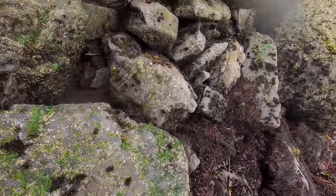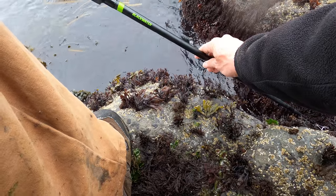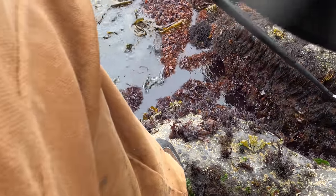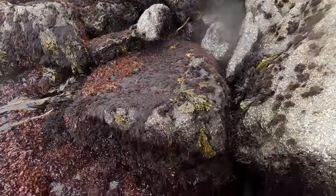All right, well, we're getting a few fish on there. That's pretty friggin' awesome. Ooh. We got a fish on. Oh, it was another eel down there.